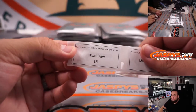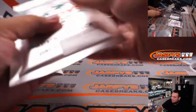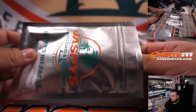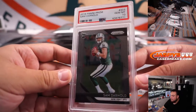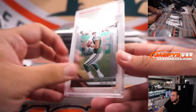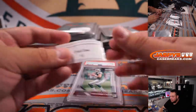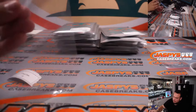All right, Chad D, you're up next. 15. Sam Darnold, 2018 Panini Prism, PSA 10. And man, how crazy that this guy started off really hot for the Carolina Panthers and has kind of gone down and not the best situation right there. But still PSA 10 rookie, Prism. There you go, man. So nice 10 though.